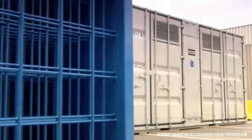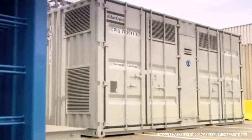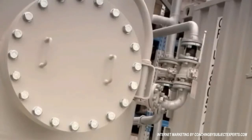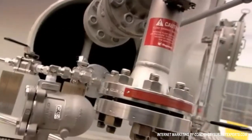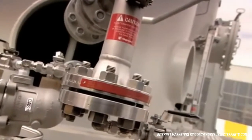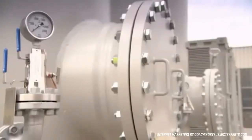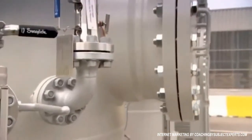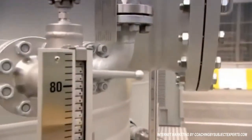This 20-foot container package demonstrates the many ways in which Atlas Copco offers tailor-made solutions to each individual client. In this case, for example, even the air receivers were painted according to client specification. They're equipped with a manhole with 300-pound flanged 316 stainless steel pressure indicators and level gauge.